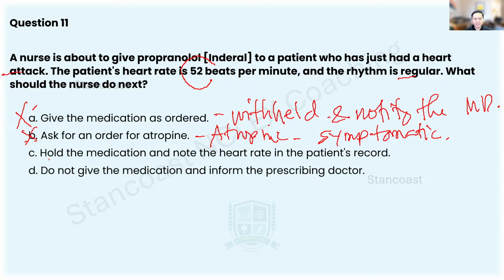What about letter C? Hold the medication and note the heart rate in the patient's record. Hold the medication. Is this an action that is enough? Is this sufficient? We know that holding the drug is correct and also documenting the heart rate. But if there is no notification to the provider, the nursing action is incomplete. And so this is not a safe practice, not the best practice to do.